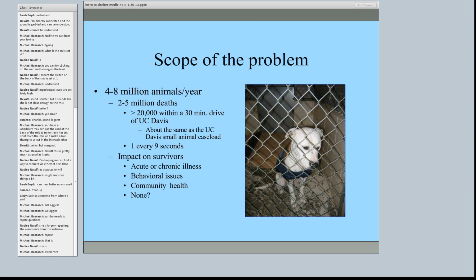So I know I told you the scope of the problem. This is something Dr. Hurley worked out. If we look at 4 to 8 million animals per year, 2 to 5 million deaths, this is actually old, I should say. The way she figured this out, it was about 20,000 deaths within a 30-minute drive of UC Davis, about the same as the small animal caseload at the university. And I remember doing the exact same calculation for UW, and it works out about the same.